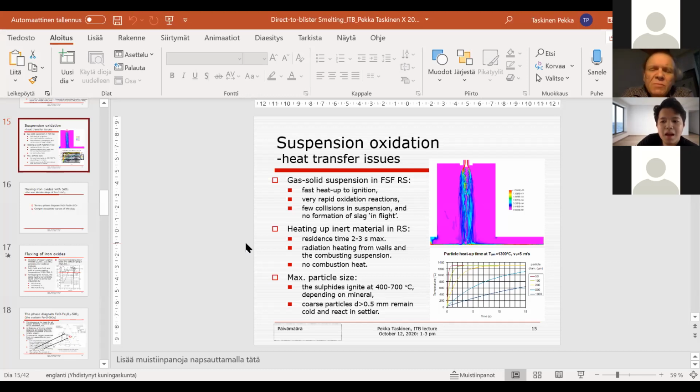Well, the time span for the material to fly in the reaction shaft is 3 seconds. I would guess that if particles collide, the particle size is just increased, but that time span is so short that you really don't see any kind of slag formation. It's only an increase in particle size.